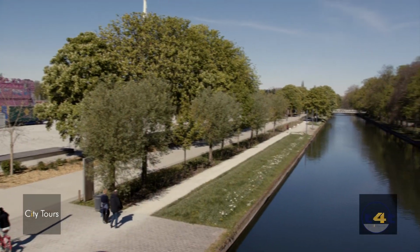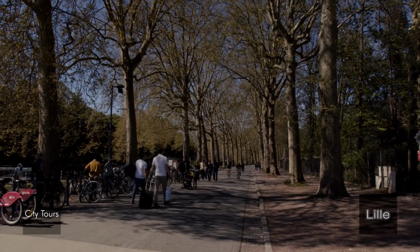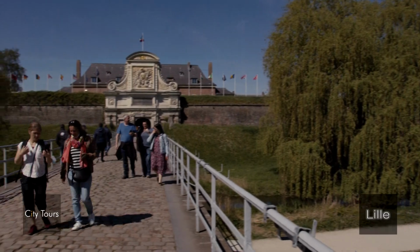So what does a family from Lille do on a sunny weekend? They go for a walk. A favorite destination is the park around the citadel, in the shade, with the animals of the little zoo.